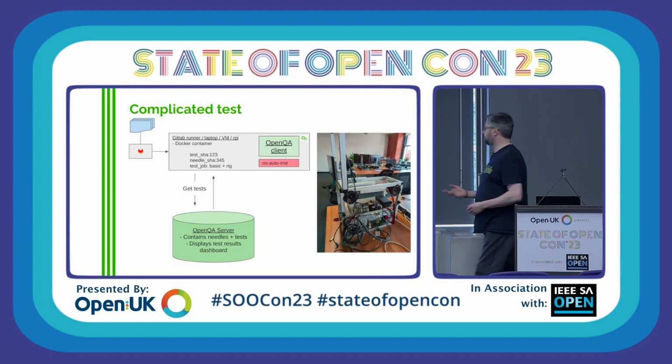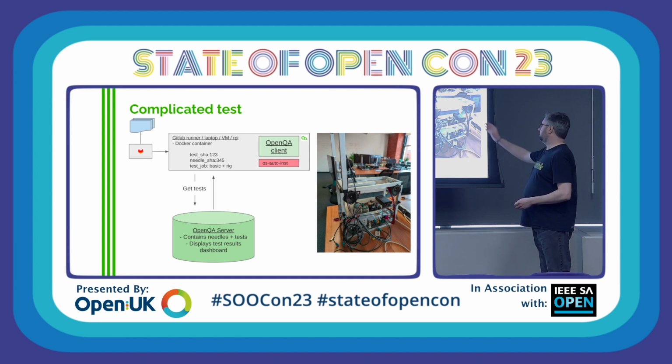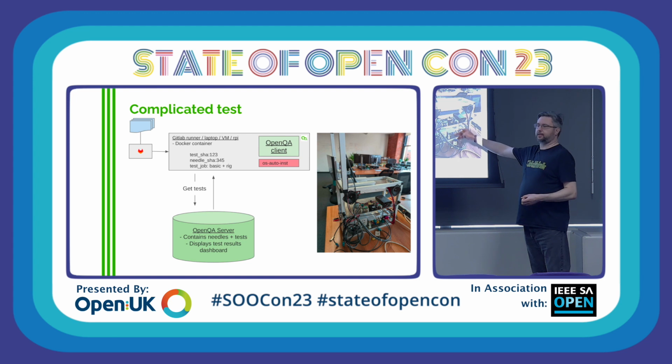So this is a more complex system we've done for a customer. This test rig has a lot of things like CAN and other specialized stuff. We connect it to, again, something like a Pi to control all the inputs and outputs, run up our software, and get the test back from it.